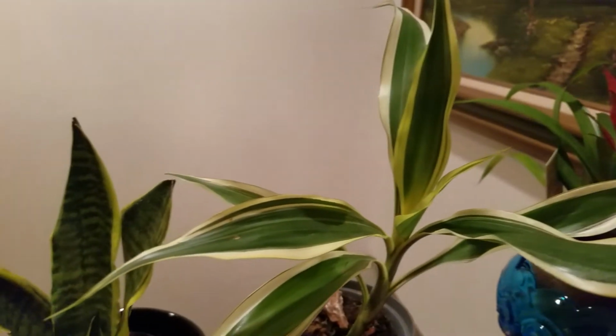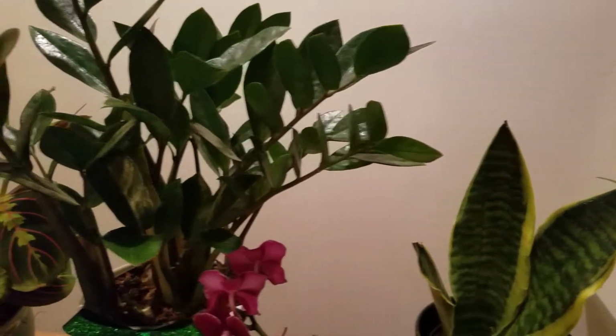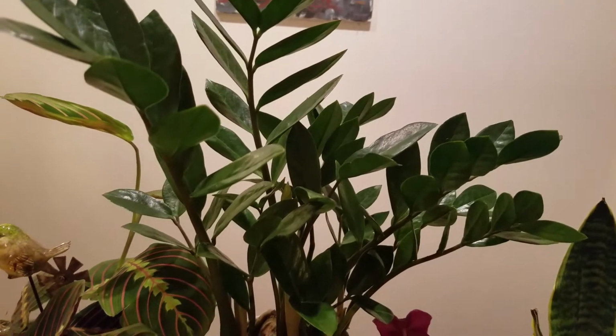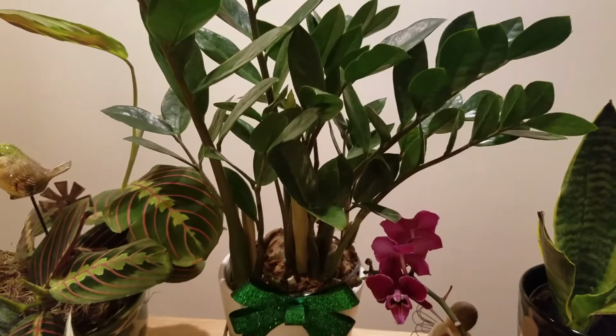I'm trying to go slow because I don't like it when everybody moves the camera so fast you can't focus your eyes. There's my ZZ plant. I was so happy to get that.